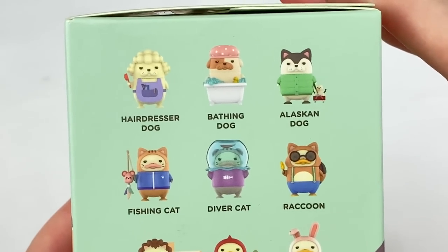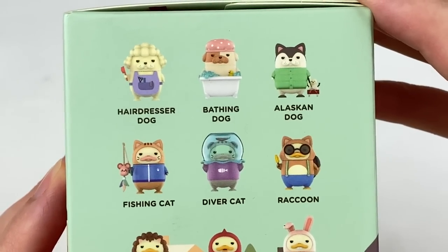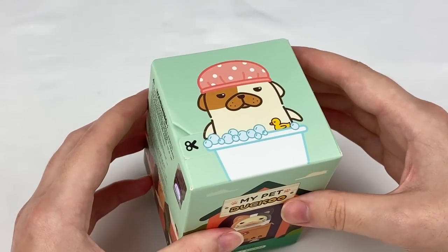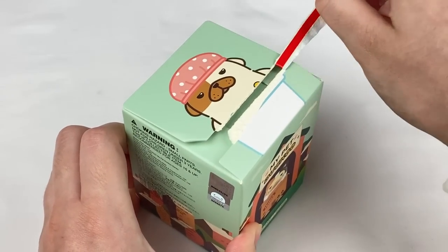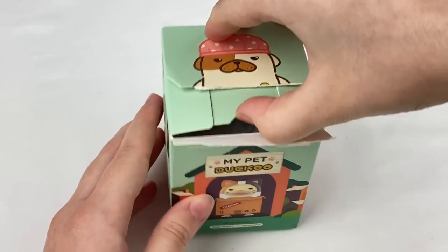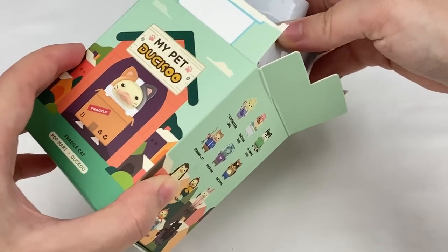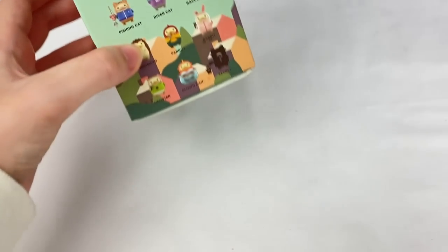So from this series I'd love to get the hairdresser dog. I also like the fishing cat and Alaskan dog. So let's open this one up. We have a cute picture of the bathing dog on the top there. Let's open this tear tab. And it looks like it comes with some extras, so let's put them back into the box. I can't see what they look like yet.